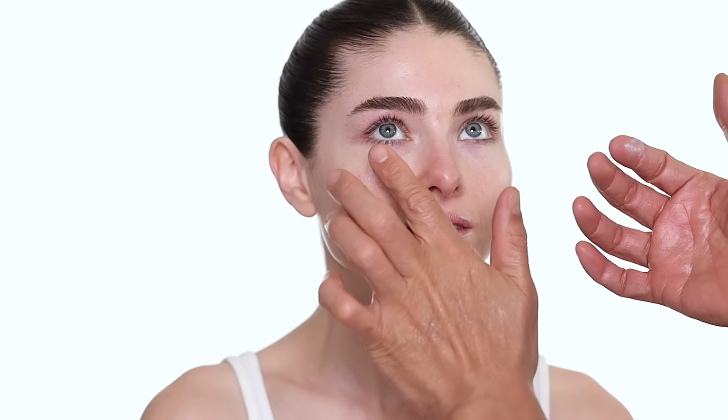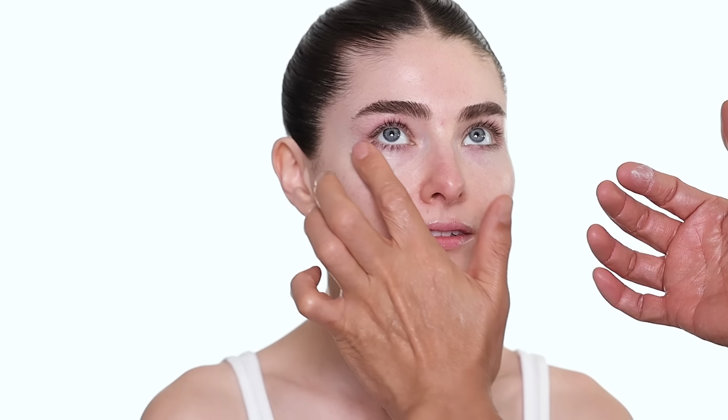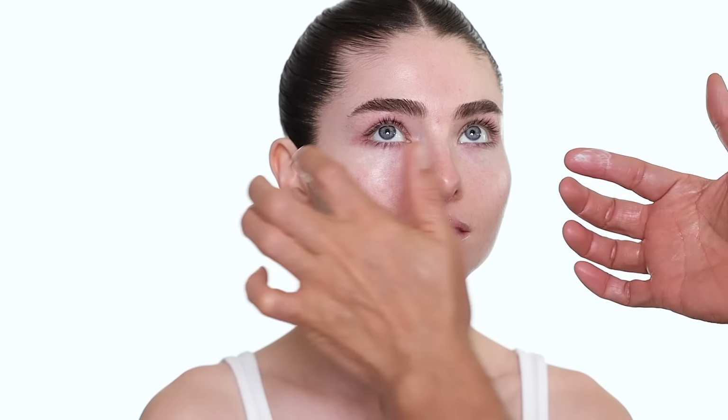And this is a great lightweight eye cream. It helps to hydrate and protect the delicate eye area. This is a great eye cream to prep under makeup, and it is great for all skin types.